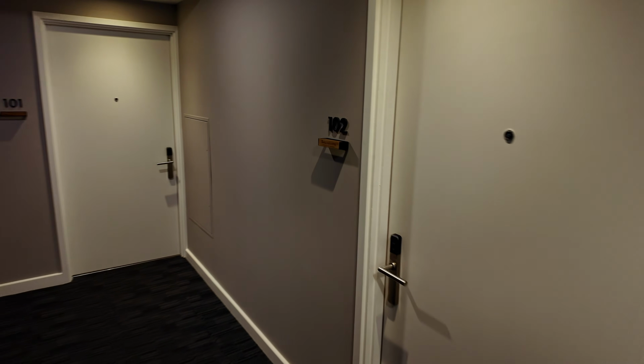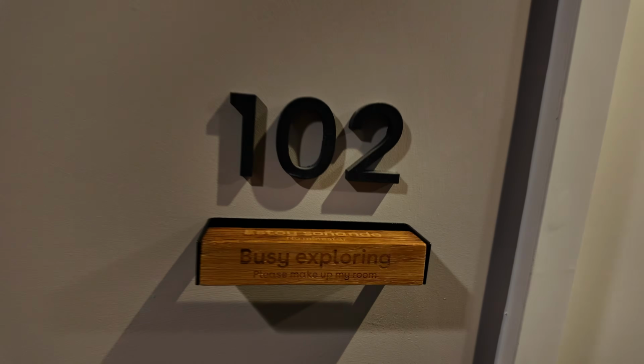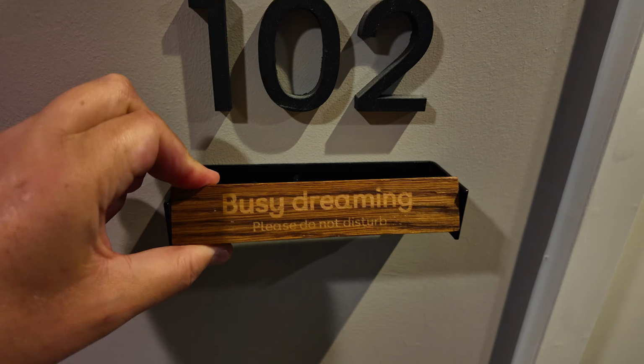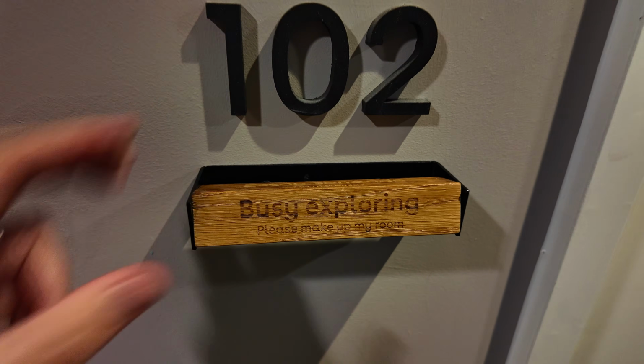Here we are, room 102. Now what's this here? Oh, quite like that. Busy exploring. Estoy, that's Spanish. Busy dreaming. Actually, I think I prefer that to an electronic display. What do you think? Let's go inside.